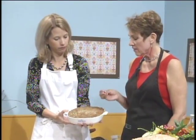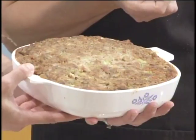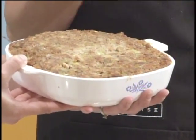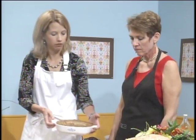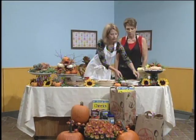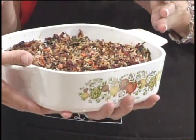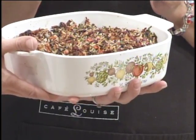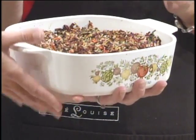If people like sausage stuffing, one way to lighten it up is to use turkey sausage, or chicken apple sausage. There are wonderful sausages, chicken and turkey, that have fruits and other flavors in them, smoky flavors, that would add a lot, and you wouldn't miss the buttery pork flavor. That's excellent. Okay, so now we have this. Let's get a shot of this. This one has some dried cranberries, basmati rice, wild rice, quinoa, pomegranate, and then there's green onion and carrot.